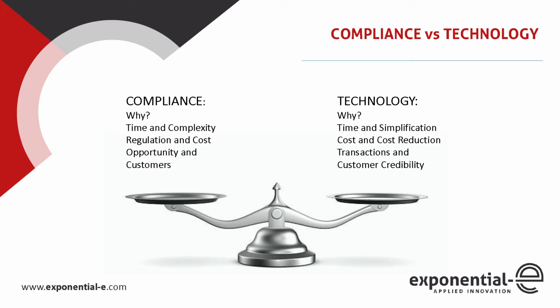Technology, on the other hand, once it's been spent, the money seems to be thought of at a board level as being something that should reduce over time. But in actual fact, to maintain compliance, that's the last thing that's going to happen. What's going to happen is that cost is going to be maintained to a degree. So compliance and technology should work together to make this happen. And they should work together because compliance provides the opportunities and the customers that will grow profits for organizations, and technologies will save and keep secure the transactions and add to the customer credibility in that model.